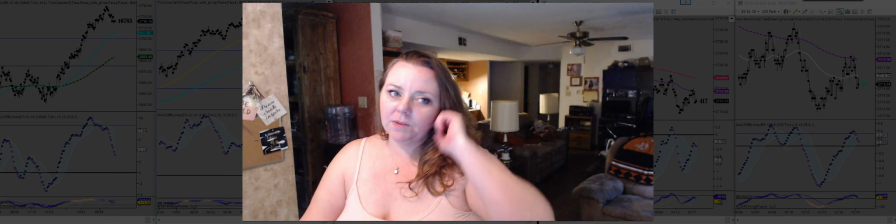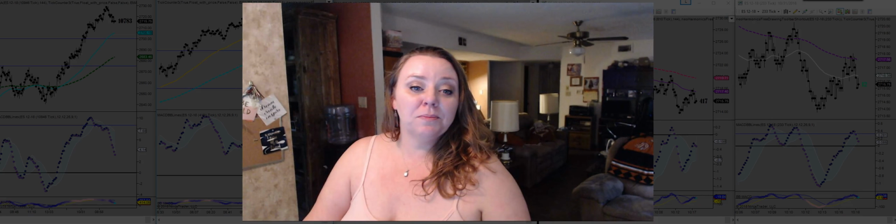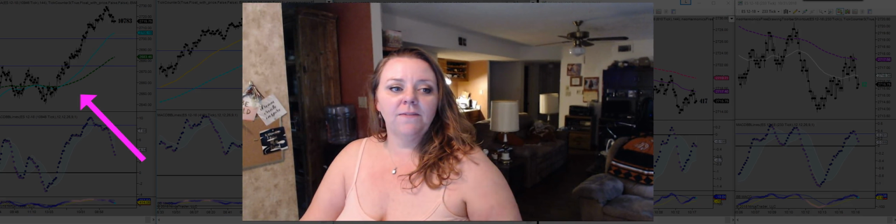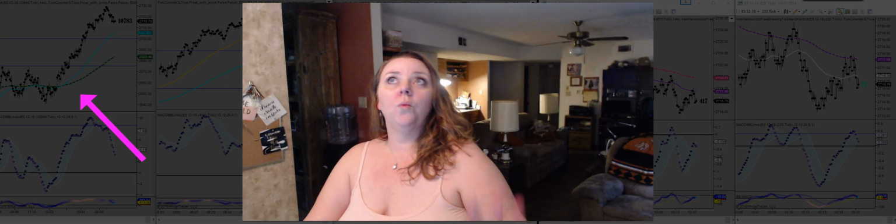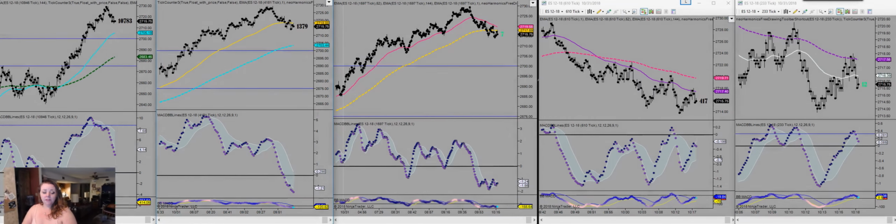I know you can see my charts in the background, but I didn't realize till recently that when I have this camera up, you can't see them moving. So we can see what happened. What I anticipated, the push to the downside, never happened. It just kept pulling back, finally pushed through to the upside, and now it's coming back down. So let's look at this a little bit closer.